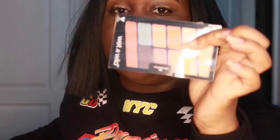Stupid. I'm gonna go in these two and probably a little bit of this one. We're gonna make it do what it do. Fudge! I forgot to use this as my contour. This is an e.l.f. Hydrating Camo Concealer in the shade Rich Ebony. This is why y'all watch people like James Charles and Patrick Starr, because it could never be me.